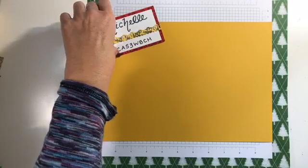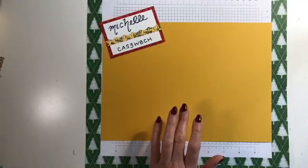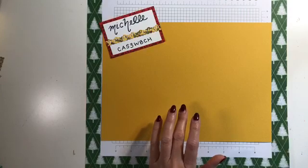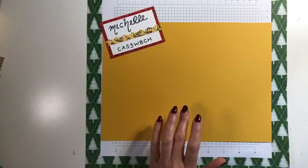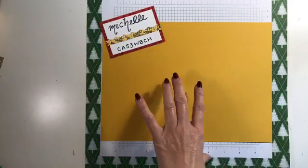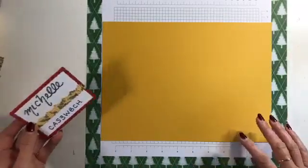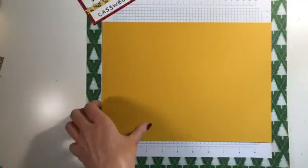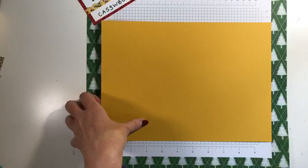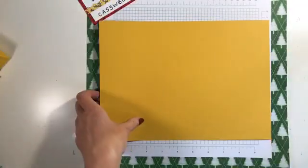So I have a piece of this paper. I can't think of the name. Help me out, somebody. What color is that? Oh, it is going to be a fun day. This is Crushed Curry. This is one of the first papers I ever bought, one of the first colors. I'm going to just move that out of the way. And I have cut that down to 8 by 11. All right, so we're making a gusseted bag today. All right, so this is 8 by 11.